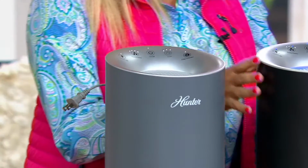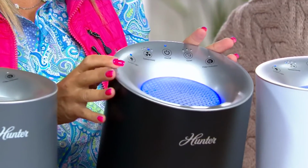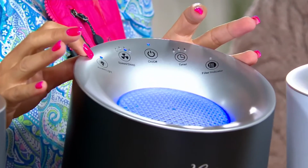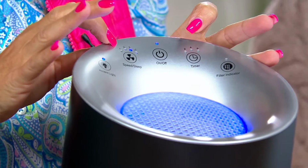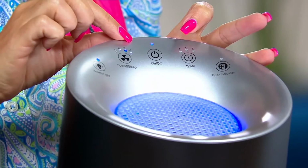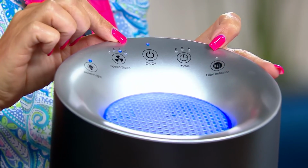Excellent. But let's look at this one because I actually have it on. This is such a soft touch control panel. Right in the center, that is your power button. Here's your accent light. You can turn that on or off. Here's your fan speeds, low, medium, high, and when you hit that moon button, it's going to make it whisper quiet. It'll turn the light off automatically for you. Again, your on-off button, your 2 for an 8-hour timer, and here's your filter indicator light.